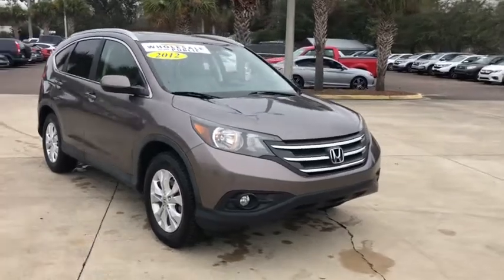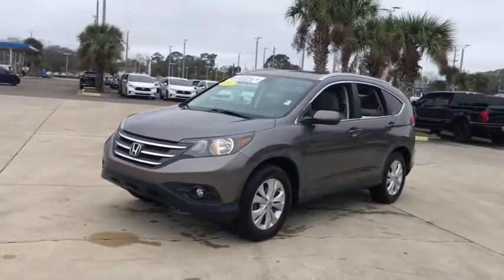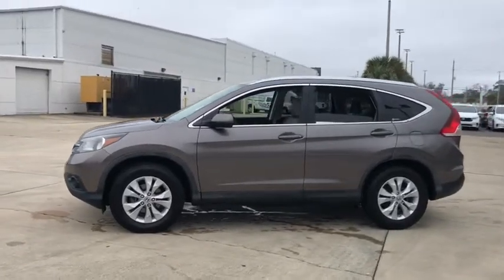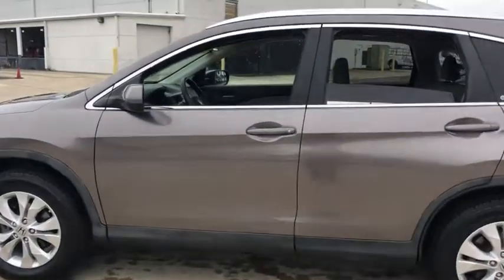Looking for the right vehicle? Check out the 2012 Honda CR-V. CR-V, a top recommended vehicle because of its car-like driving manners, good value, cool technology, and comfy interior. This vehicle has less than 115,000 miles. Here are some of this vehicle's great options.